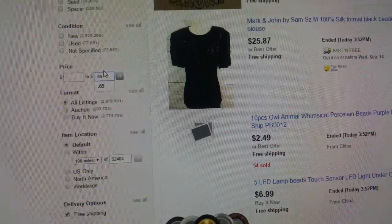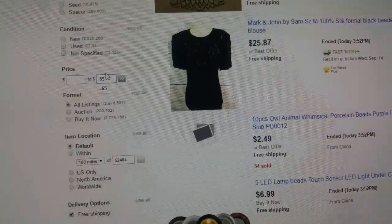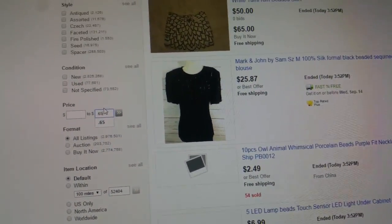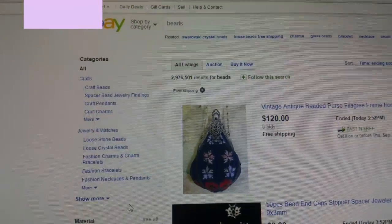Sometimes you could even type in your max price as 10 cents, to see where those low deals are at. You can search under different items. Right now, I'm still under beads. When we go back up to the top here, we still are under the beads category.